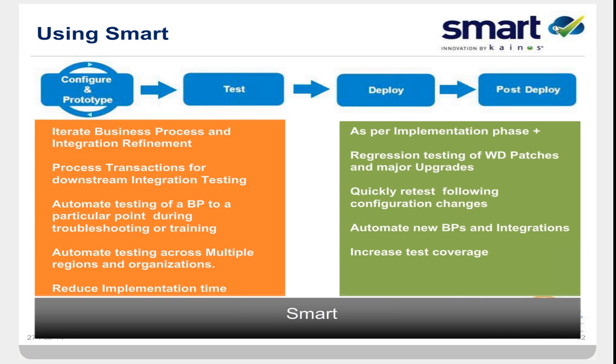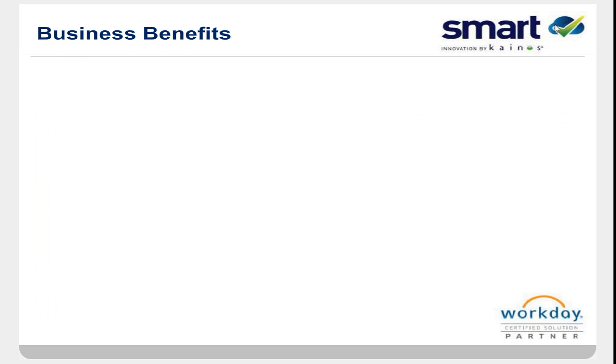We all know that the majority of organizations do change, and using Smart will allow you to quickly retest your changes, as we saw in the example that Rory gave earlier when we changed the request one-time payment approval threshold. Similarly, if you introduce new business processes and integrations, you can quickly add these to your test suite using Smart. Over time, you will realize more and more savings in using Smart as your test suite matures.